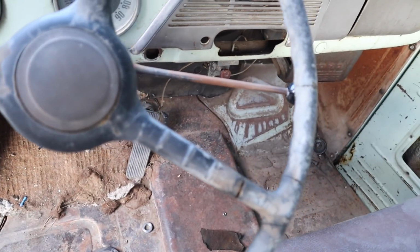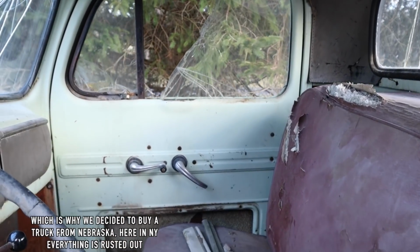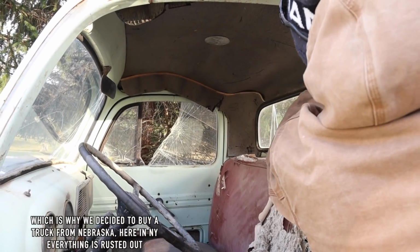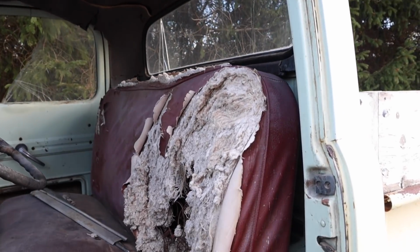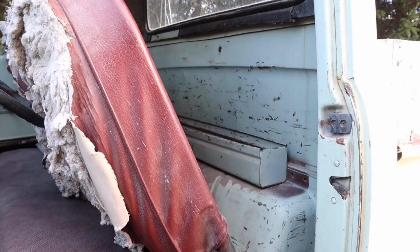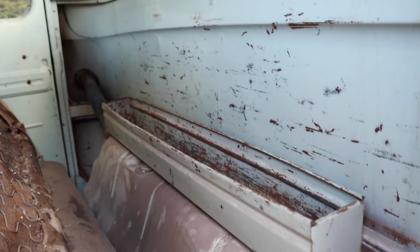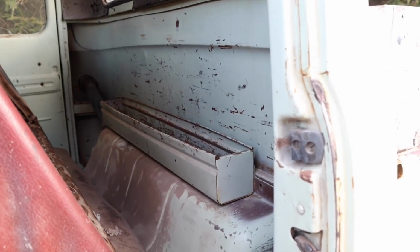So another thing that was awesome about this truck is that the floor panels were solid, and a lot of the other trucks that we looked at were just completely rusted through, so that was really great. We probably will replace this top ceiling, right? Yes. So here is the bench seat and the gas tank. Everything, like I said, is still there. We'll probably just restuff the seat, and get either a custom cover for it, or we'll try to make one.